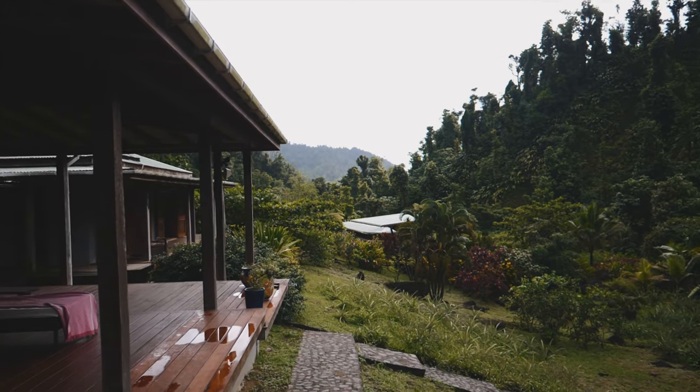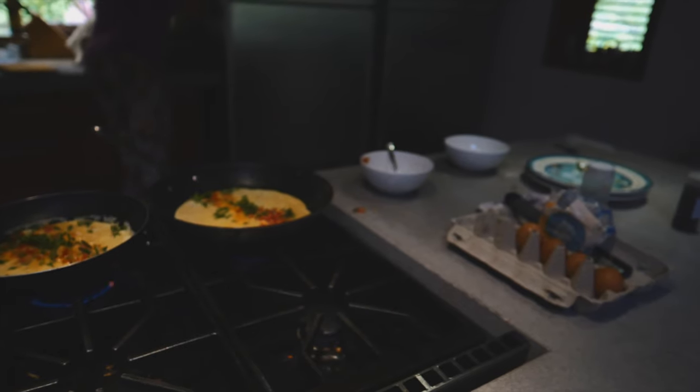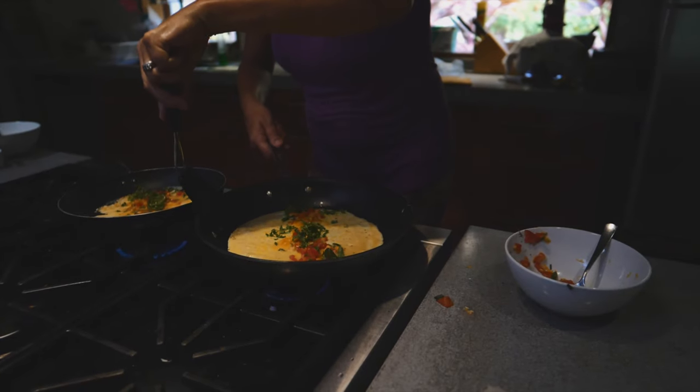When we arrived at the communal area for breakfast, Melissa was busy cooking away. I was excited to eat after trying the delicious dinner she cooked last night.